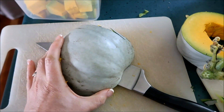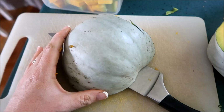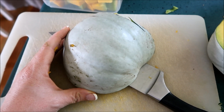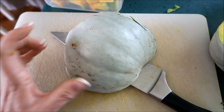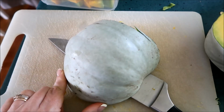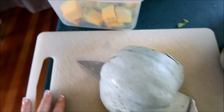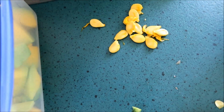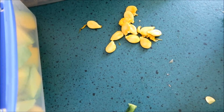This is the first of the pumpkins that I harvested. This one was actually a volunteer. We didn't plant a pumpkin there, and in fact there were no pumpkin plants growing there last year either, but one came up. So this was the only one off the vine. This was the one in the berry cage, and I'm just peeling it and chopping it to make soup, and I'm also saving some of the seeds to plant next year.